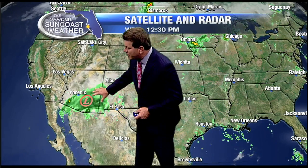Well, it was almost a tropical storm as it was entering into Arizona, something that doesn't happen very often, but now it's a tropical depression that has moved in and is bringing a lot of rainfall into Arizona. Flooding problems there as that moisture spreads all the way over into New Mexico and eventually off toward Kansas.